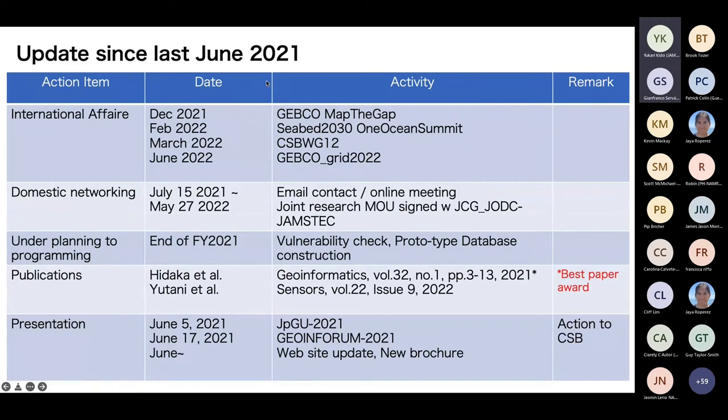And next, updated activities since the last regional community meeting. International affairs: we joined the JEVCO Map the Gap meeting and the CIBET 2030 One Ocean Summit and crowdsource bathymetry working group 12, and also contributed to JEVCO grid creation. And next, domestic networking. Haruka-san from the Japan Coast Guard Hydrographic Agency already mentioned this. We have email contact and online meetings several times, and a joint research MOU was signed with the JCG, JODC and JAMSTEC at the end of May this year. So we will continue to do some collaborative work.